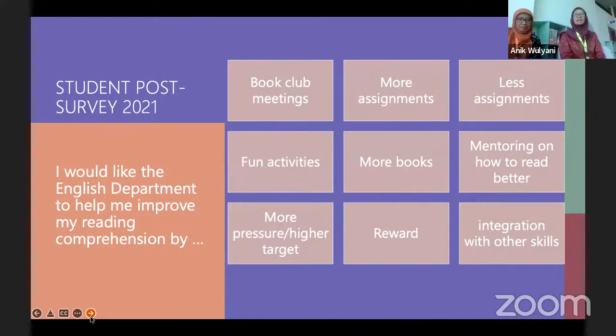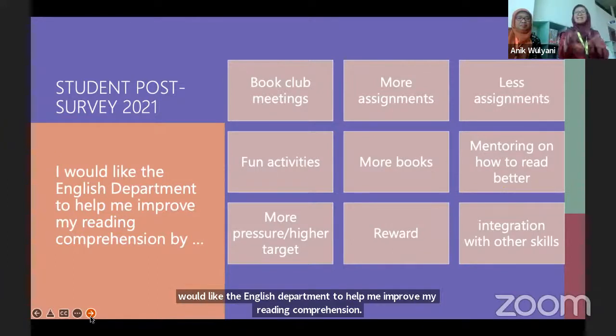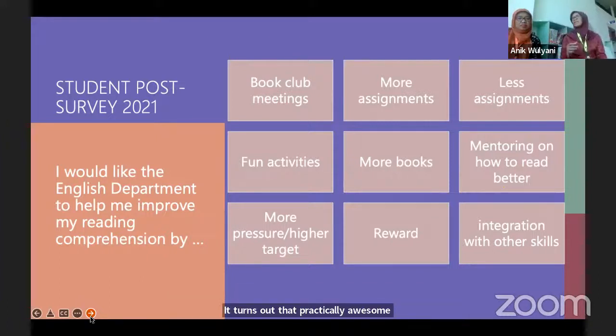These are the results of our post survey for 2021 students. So we have this student post survey with this question: I would like the English department to help me improve my reading comprehension by. It turns out that practically all students want to have follow-up activities in different forms. Book club meetings, give us more assignments, or please don't give us assignments, but let's do more fun activities. Certainly more books.